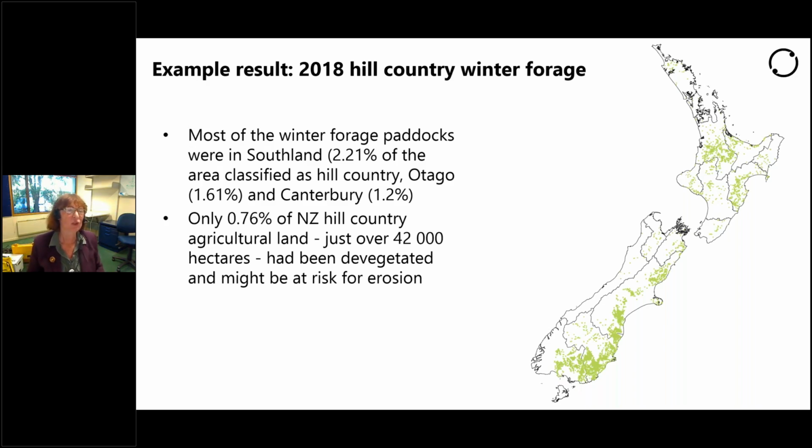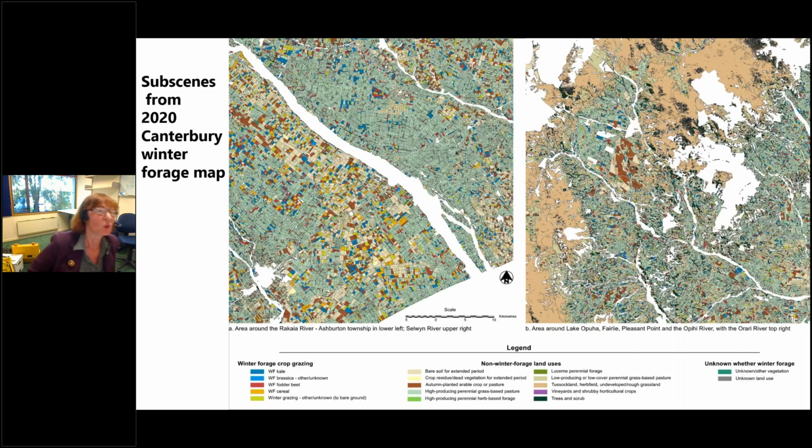And here's an example of one of our recent regional winter forage mappings that we've done for Environment Canterbury. Got two subscenes of Canterbury here. The one on the left is on the flatland around the Rakaia area. That's that white line going through the middle, the Rakaia River. And on the right-hand side is an example of a more hilly area around Lake Opua and Fairley. This is Lake Opua here, where I've just got the arrow.